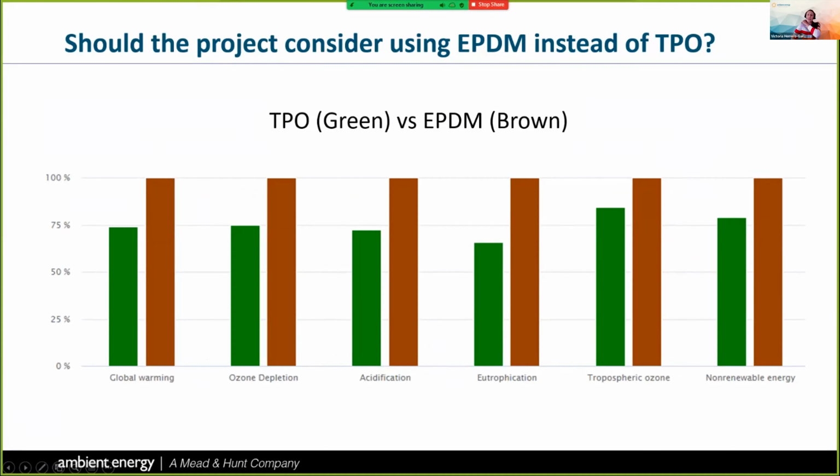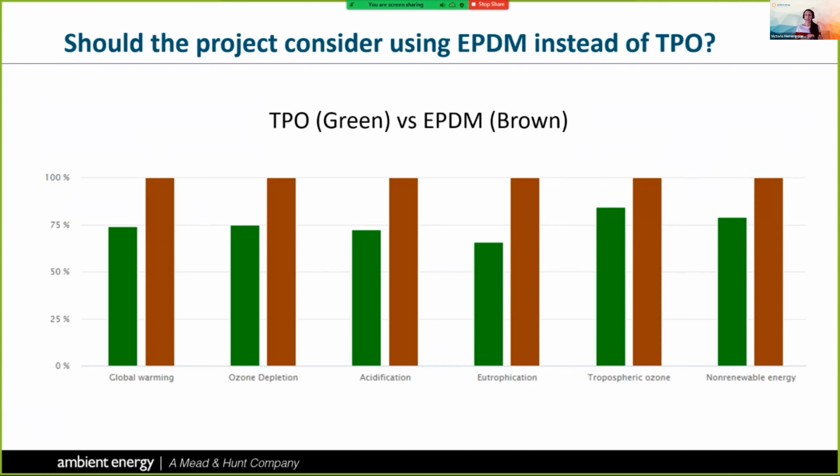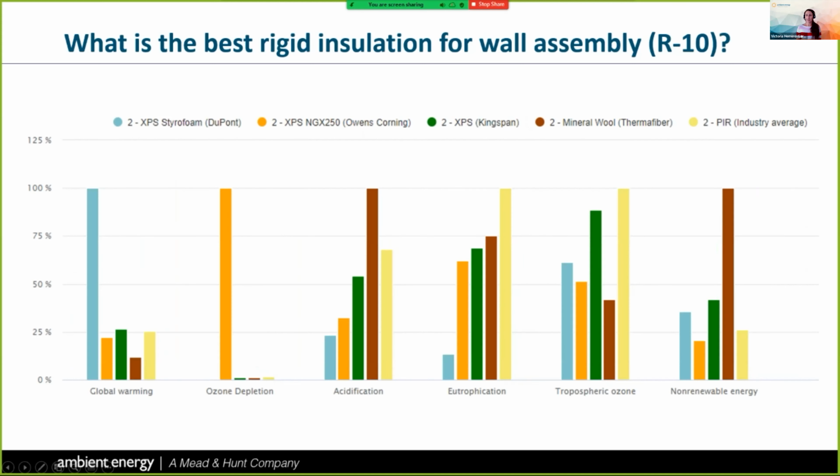Then we also started analyzing different products, like what if we use EPDM instead of TPO? The TPO is in green, and the EPDM is in brown. When we compare the two products, this is a whole building life cycle assessment, so it includes the replacements if needed over the life cycle of the building, which is 60 years. Normally that is taken under consideration, and also the end of life, that is the assumed end of life for this type of product. With that, we see that the TPO performs better than the EPDM.